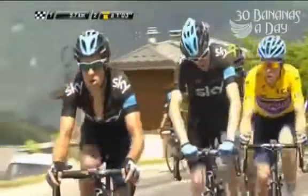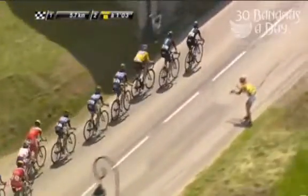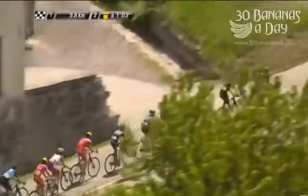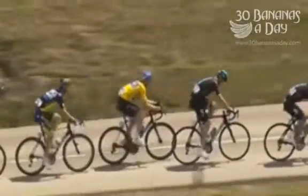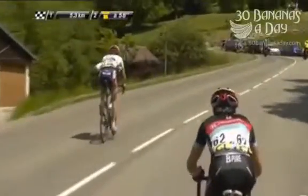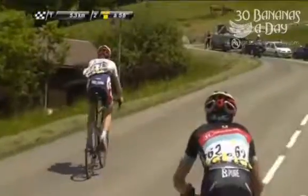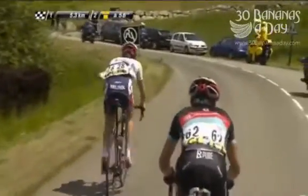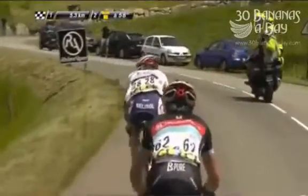We've got Rowan Dennis there. Rowan Dennis's cadence, I can just see, if you look at Rowan in the yellow there, his cadence versus the other riders, it's getting a little bit slower, especially that Sky rider in front of him, which looks like Chris Froome. And here we have the breakaway up the road still. The guy with his jersey open, he's definitely getting pretty hot there, so on his last legs, potentially. As soon as you open your jersey up, you know you're on your limit.